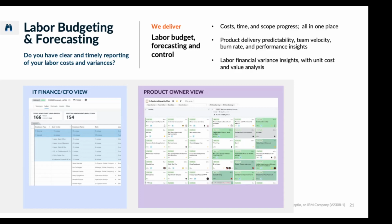But then there's also the execution side of that, and the product owners and the teams that are actually trying to build that. Aligning those two things together is something that I'm going to jump into now and show you a couple of examples in a few minutes, to give you a real live example of what we can do when we bring all of those things together in unified labor financial management and give you that end-to-end view.